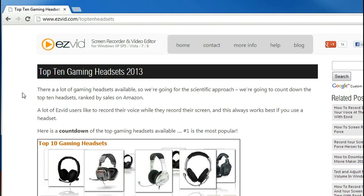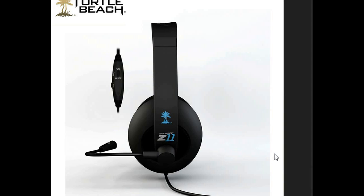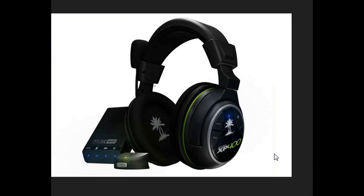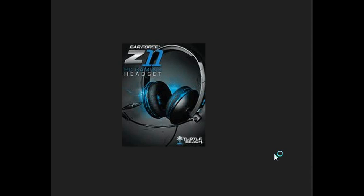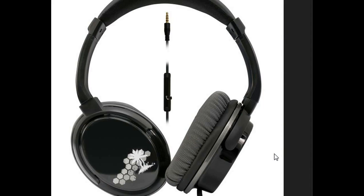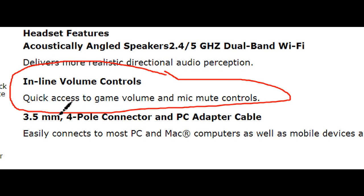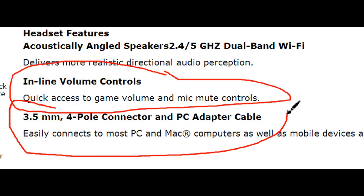We are now halfway through our list at number 5, the Turtle Beach Earforce Z11 gaming headset. There it is, with its blue branding, blue and green, kind of cool. Now, this one is not USB, it just uses a mini plug, and for a lot of people, if you already have a sound card in your computer, you might just be happy with a mini plug headset, because the USB headsets kind of add another layer of complication. And there's cool things with the mini plug headsets, like you have inline volume controls, and you don't really need to mess with the settings of a USB interface.